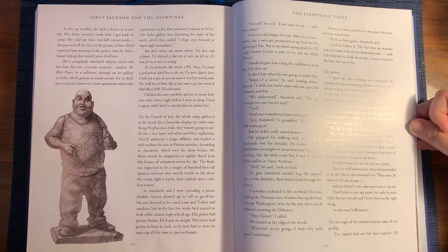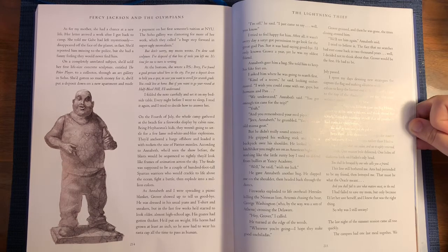As Annabeth and I were spreading a picnic blanket out, Grover showed up to tell us goodbye. He was dressed in his usual jeans and t-shirt and sneakers, but in the last few weeks he'd started to look older, almost high school age. His goatee had gotten thicker. He'd put on weight. His horns had grown at least an inch, so he now had to wear his Rasta cap all the time to pass as human.